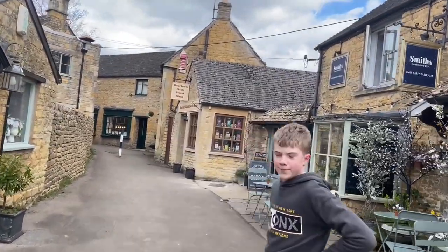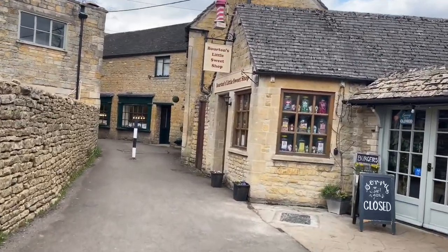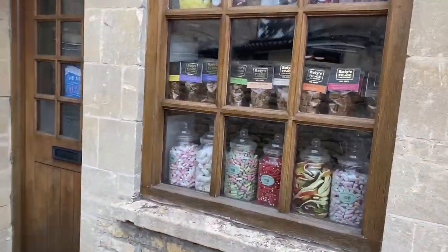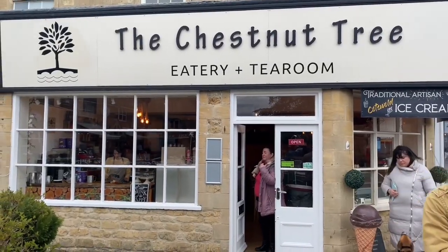There's a three shop. Three shop? What's a three? No, better. And it's closed. Go on, guys. Go on.